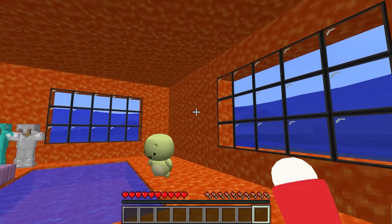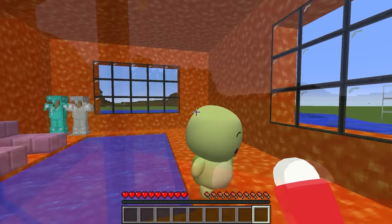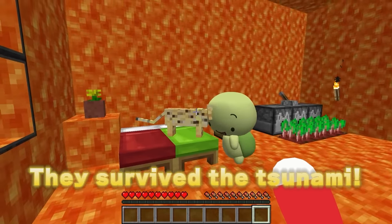Huh? Oh, hey! The water is receding. Whoa, the tsunami has passed. That's amazing! And the kitty survived with us, too!